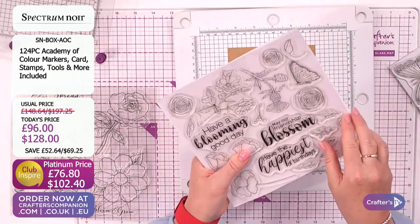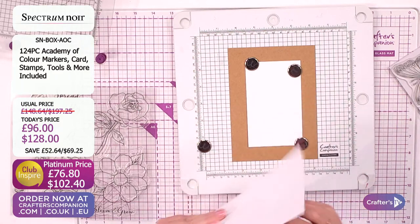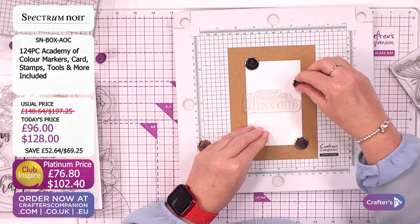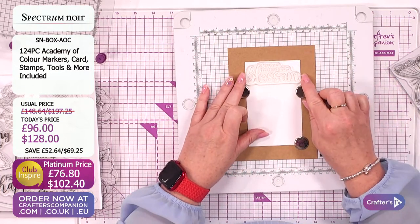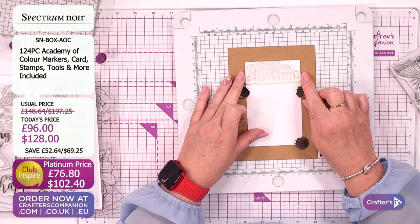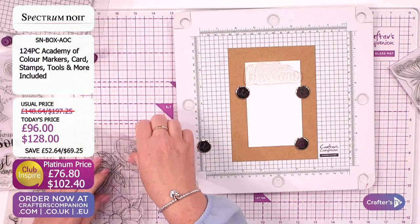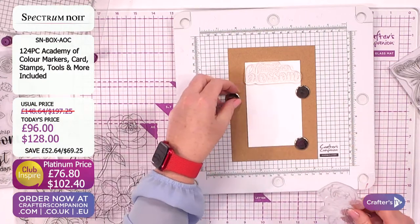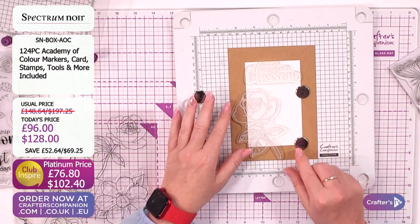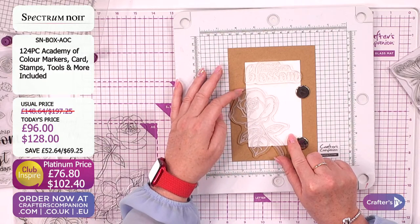You can use whichever sentiments you want, but this one fitted really nicely across the top here. If I just move those down, this one fitted perfectly across the middle section here. So we're just going to place that so it's fairly straight along the top, like so. And then I'm just going to bring in my big flower stamp and we're going to place that. What I'm going to do with this one is place it on the edge, right to the corner, like so.